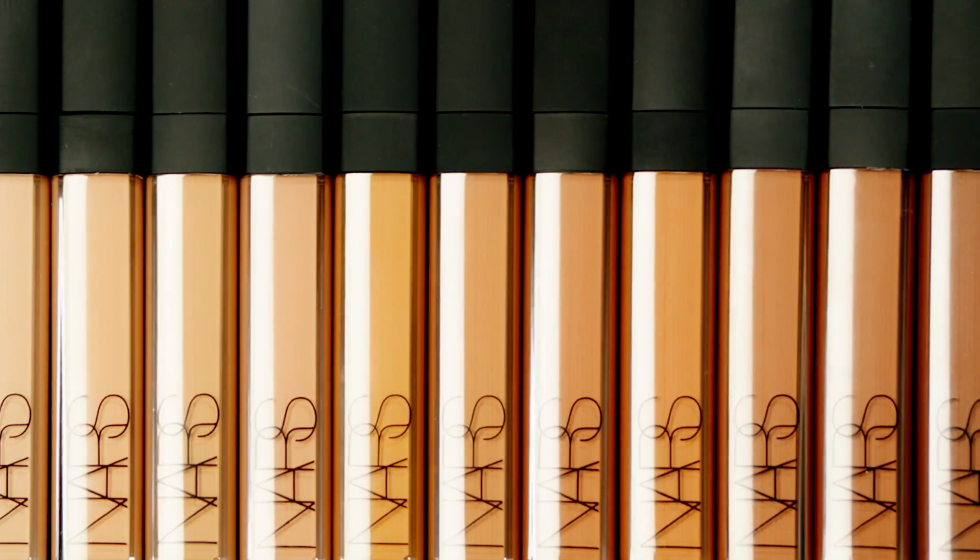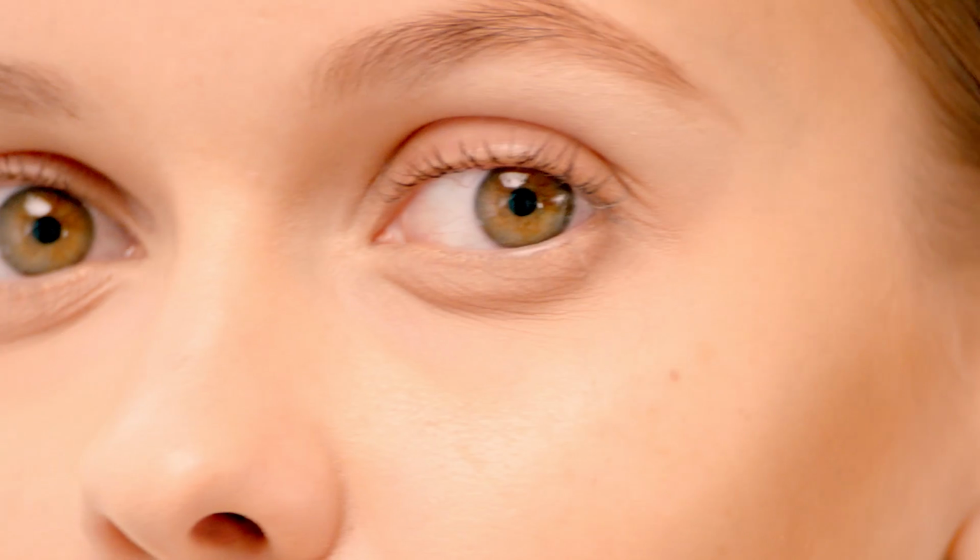I typically apply concealer to my cheeks, eyes, nose, all over. It is quite tricky. It's a bit of a trial and error. I just put a little bit here, under my eye, right here. NARS concealers can be used to correct discoloration or redness. It could also brighten under eye dark circles.